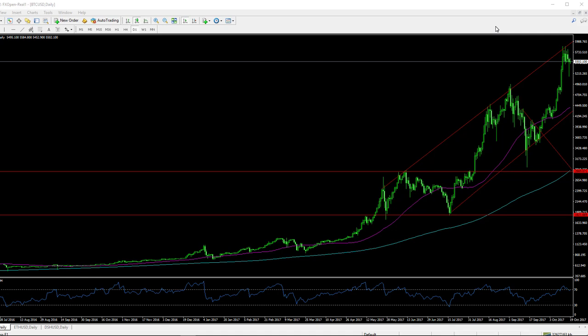Now, from a trader's perspective, what should be done? That's a little bit of a trickier question. I would say if Bitcoin breaks higher, around 6,100, 6,200 or so, it may be a good idea to take some profits and sell, and price will most likely head back down and hit this trend channel again, and you could make some profit.